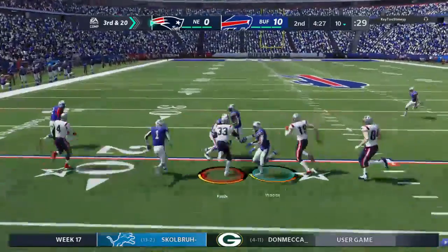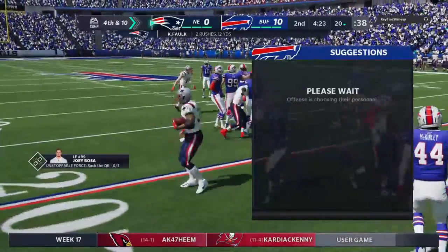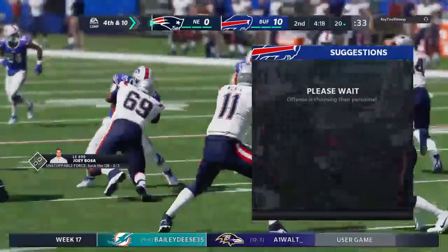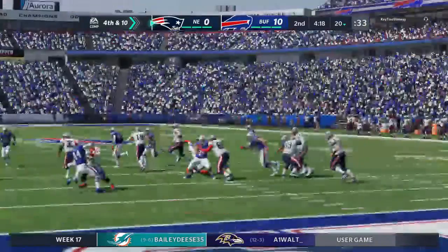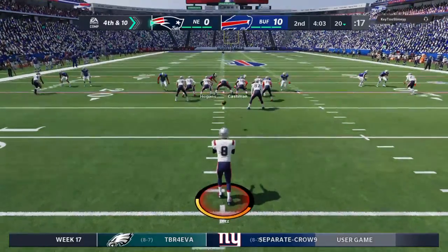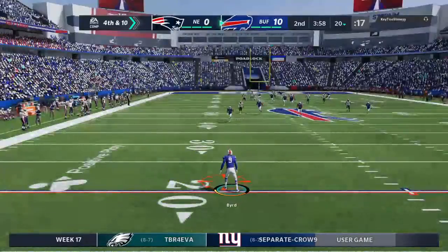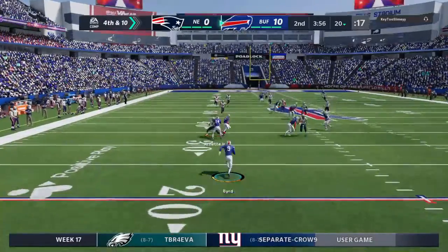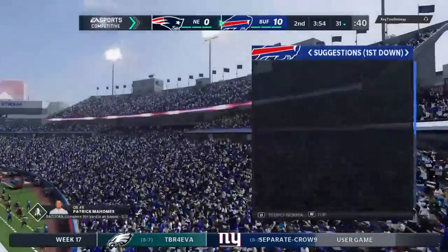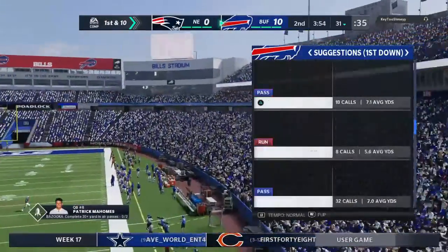From the shotgun now, here's an inside give. And he's going to get this to about the 20, but that is well short of what he needed. Without the previous penalty, that would have been a first down. Instead, it's just a gain of 10. The Patriots send out their punter as he'll kick it away for the second time. Here's Bird to return. That's going to go in the books as a 55-yard punt. Well done. And possession will switch hands, first and 10.